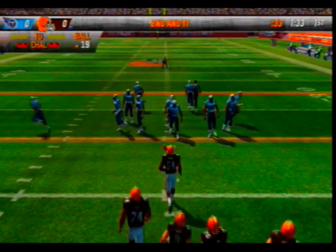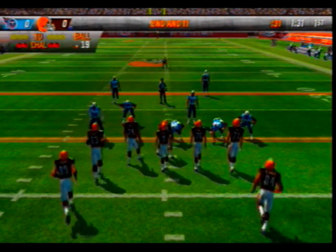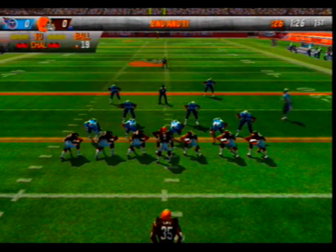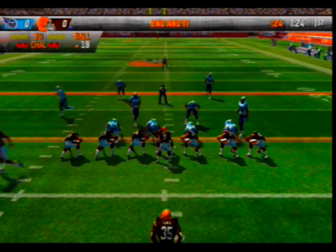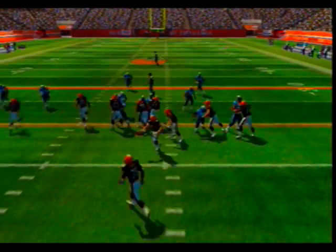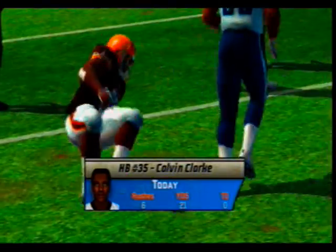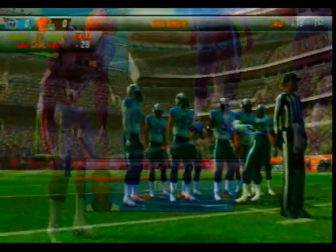Ball on their own 19. Ball on the 19-yard line. The Titans with a four-man front. Black with a man in motion. Hands it off. Number 30 is there for the tackle at the 28. You never know when you're going to find some room and break loose into the secondary.